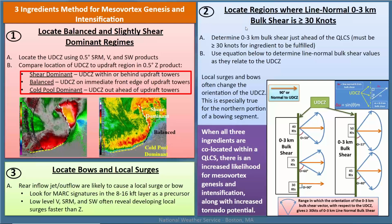So you want to look for the rotation at the upper levels, in this case 8,000 to 16,000 feet. So you look at your 1.3 degrees, and so on. You try to look at the upper elevations of the storm to look for that rotation. And also the low level velocity, storm relative motion, and spectrum width can reveal developing local surges faster than the reflectivity. So this goes back to whether it is cold pool dominant or shear dominant. So those are the three ingredients.